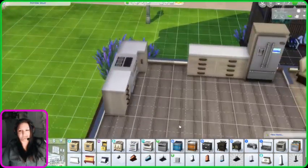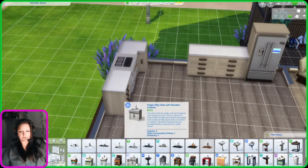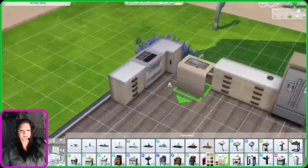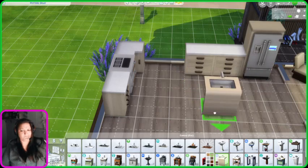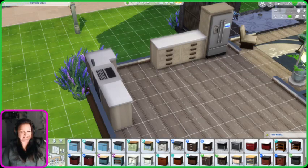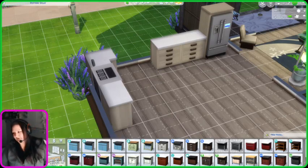Okay. Now we need a sink. Actually, this one is the sink that goes with this set, I think. We're going to pop that there and go back and see if it's the right size. I can't remember. Nope, wrong one. It would have to be these ones if I want to use that one, which isn't bad. We'll look and see how we like this one first.